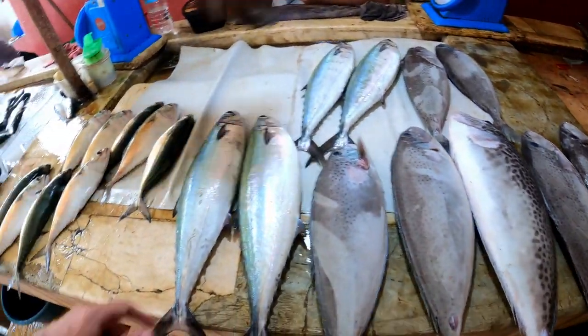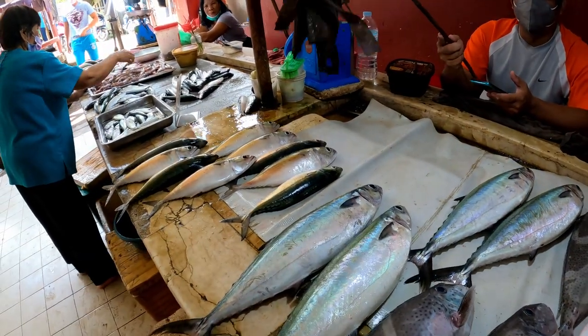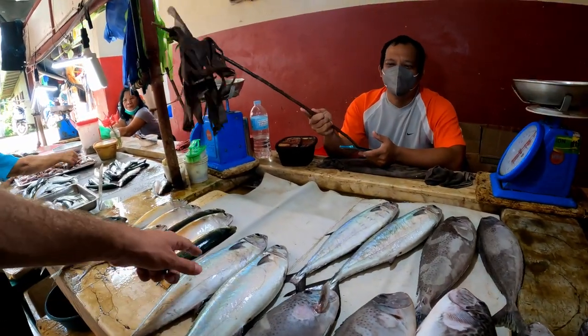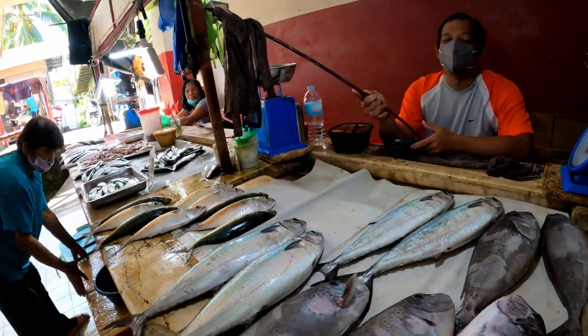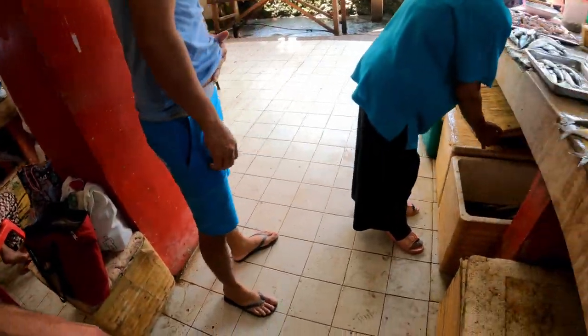Okay. What about this? Lanuhay. We call it here Lanuhay. Looks good, right? Many bones? No. Only in the middle. Pila? 200 per kilo. Okay. I will check the others.